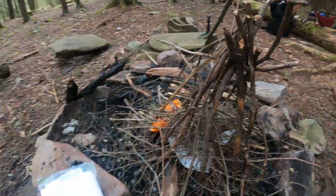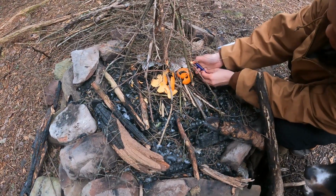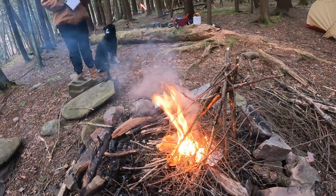For the fire tonight, I've constructed a teepee style fire. Difficulty for getting this fire started, I give it about a 2 out of 5. It's not windy at all, things are pretty dry, so it should be fairly easy to get the fire started. I actually have so much confidence in this fire getting started easily that I'm gonna let Zoe start the fire. The teepees usually collapse.